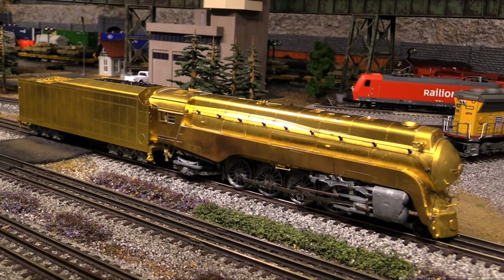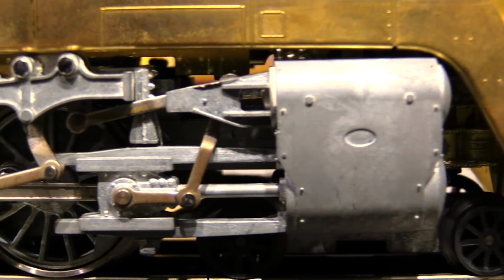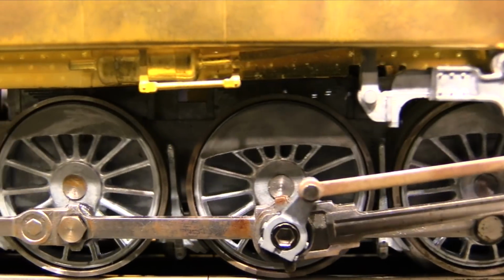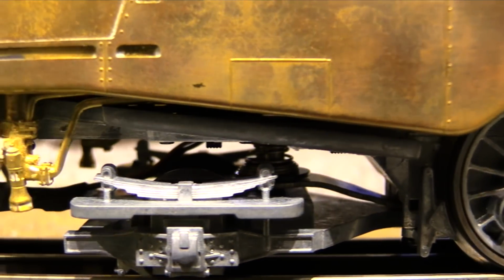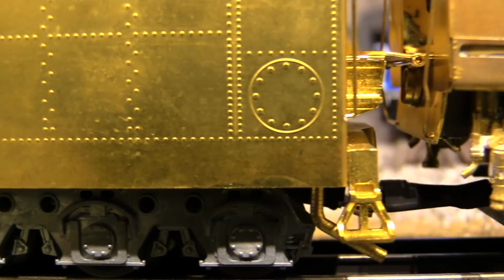Also, the production version of this model is actually going to be more detailed than what you see here. I've been told by Lionel that when they got this first prototype back, they actually got some feedback from some experts on the Norfolk and Western, and because of that feedback, they're going to add in some extra detailing to make it look even more realistic than it does now.